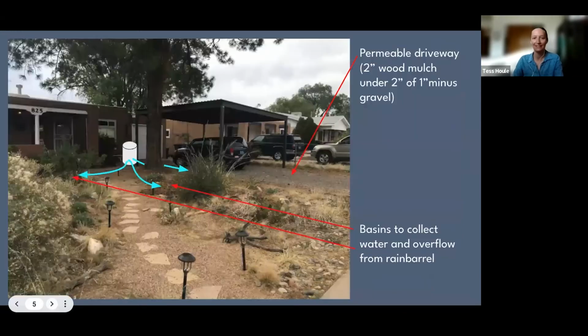Next slide, please. So what I did later was a retrofit of a lawn. Trying to get more water to the pine tree was the primary goal. So the first thing was having the crusher fines driveway replaced with a driveway that was 2 inches of wood mulch and then 1 inch of a clean gravel material that doesn't compact and that does let the water flow through to the pine tree roots, so that the overflow from the rain barrel, which happens pretty frequently, can still soak into the ground.